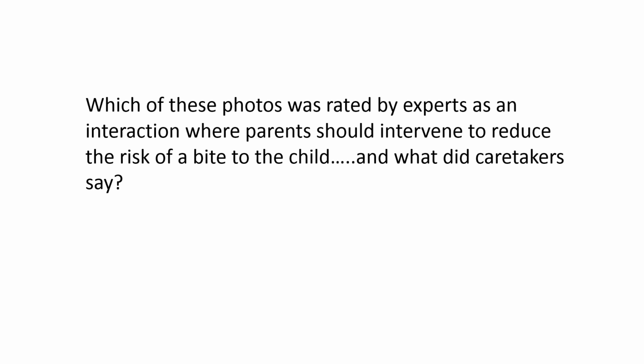They said to these people, we want you to rate this photo, and we want you to tell us how much risk pertains to the child, if this is an unknown dog to you or a neighbor's dog, or if it's your own dog. Now these people had just taken a very short course in how to minimize risk.